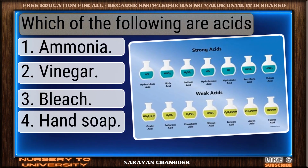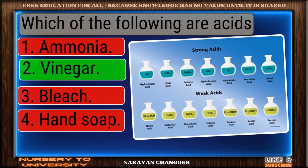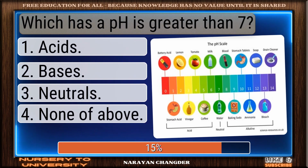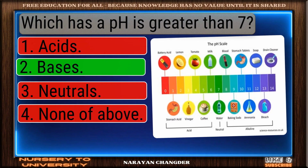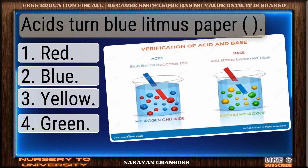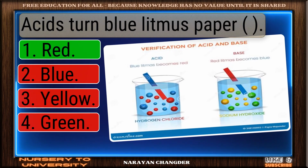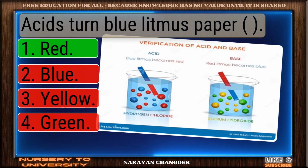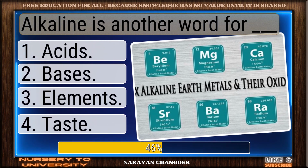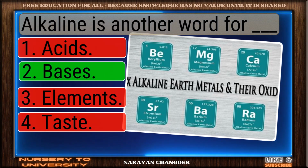Which of the following are acids? Sharp thinking. Vinegar is the right choice. Which has a pH greater than 7? Well picked. Bases is the correct answer. Acids turn blue litmus paper. Nicely done. Red is a solid answer. Alkaline is another word for dash. Good thinking. Bases is the right answer.